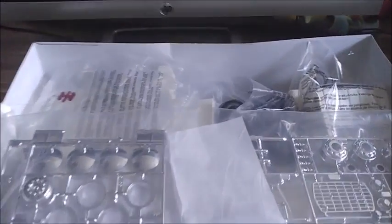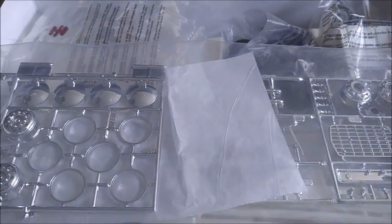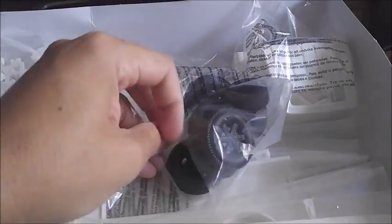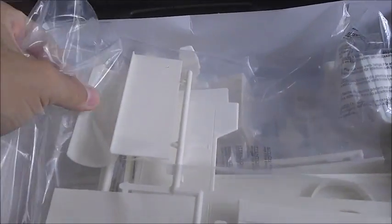Okay, you guys, this is a massive box of parts. A lot of stuff going on here. Here's your bag of chrome, and then you have your glass and your tail lights. Then you've got your tires, and they also include another set of slicks in the back, which is pretty awesome. This is for the ramp part of the truck, and you've got the ramps and everything like that. And this is for your tires.